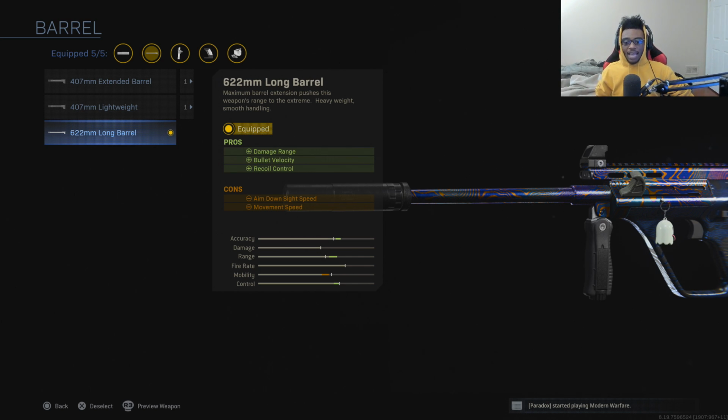It allows us to have increased damage range, increased bullet velocity, as well as increased recoil control, making this weapon a lot easier to use at medium and long range combat, and it's going to make it feel like it's an SMG but with assault rifle range. Pretty disgusting if you ask me.